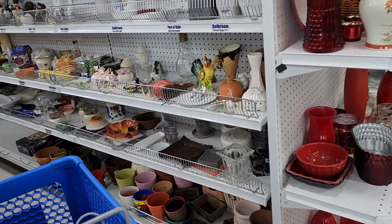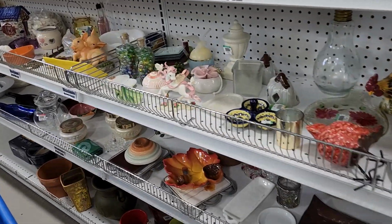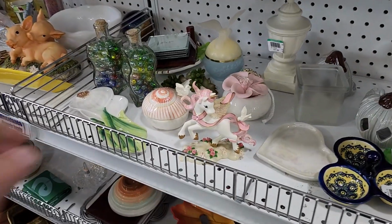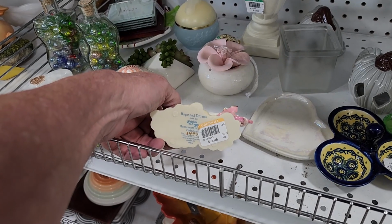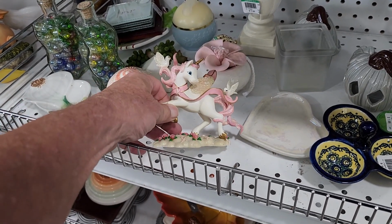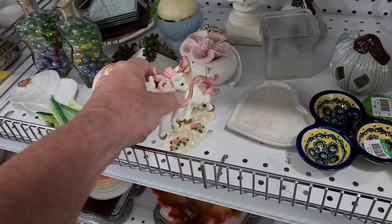On this next row, they had a ton of these collectible knickknacks. Well, the first one I saw that really caught my eye was this unicorn. It was really pretty, said hopes and dreams on it. It was only $3.98, and online these go for over $20.